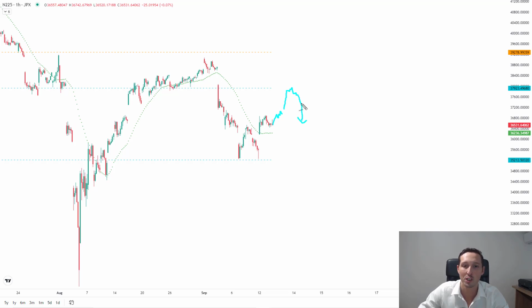So I would be looking for a potential 1 or 2 day reversal from the upper bound. If we breach this and we test the 39278, it's the second place. Whether I'm short or not, I'd be looking for a potential short opportunity in the Nikkei.